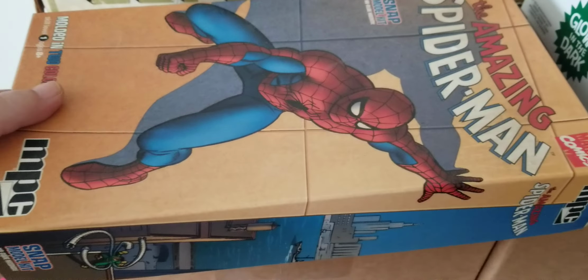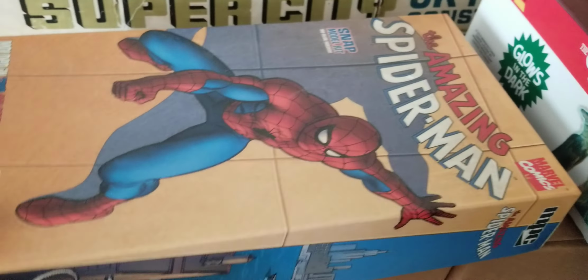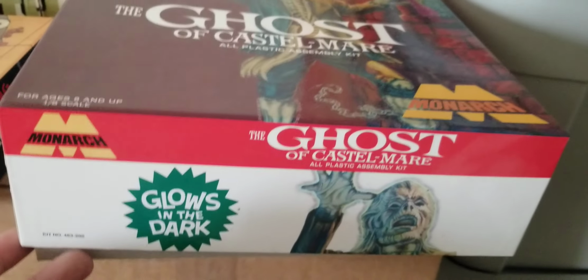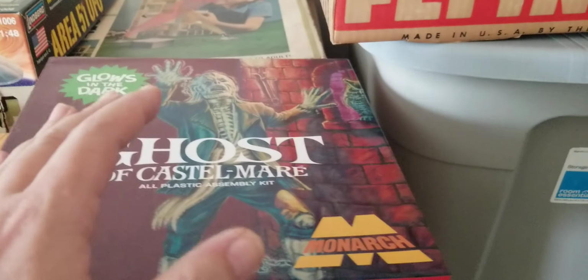Here's a Spider-Man model by MPC that is also already made, but the box is just filled with stuff. It's actually pretty heavy. Here is a Ghost of Castle Mare model that is already constructed, but even in its disassembled state, it won't quite close properly, so I just haven't dealt with it yet.